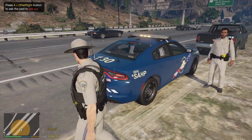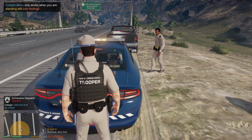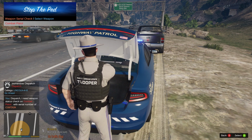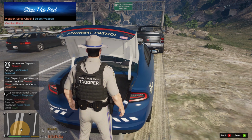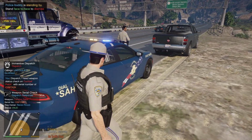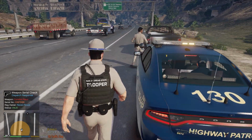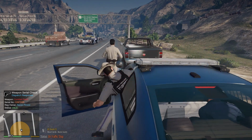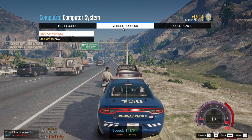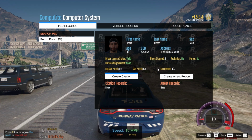Dispatch, Lincoln 412. Lincoln 412. Stand by for weapons check. It's going to be on a pistol, serial C0973122. Okay, so it's coming back. It's registered to him. Make sure he doesn't have a carry permit. Did we run the plate? Not yet. So clean him. Yep. No CCW, so he's going to go to jail for that for sure.